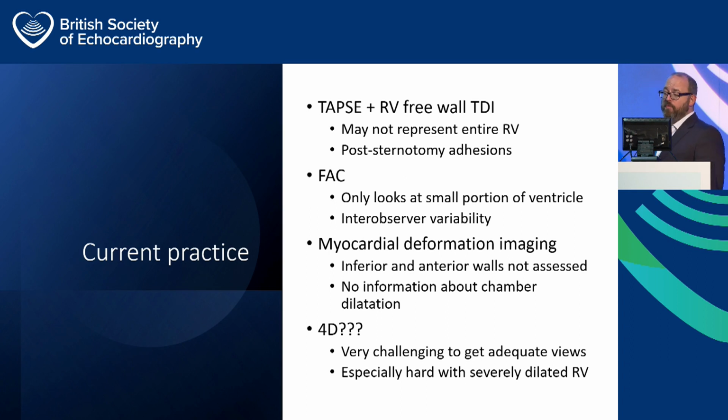There is some work being done on myocardial deformation imaging. However, all of the vendor solutions thus far only look at the septal and anterior walls, so we're missing all of the information about the inferior wall, the anterior wall, and also this doesn't give us information about chamber dilatation, which is a major aspect of when we're deciding on indications for intervention. 4D, well, I don't know how many people here have actually tried to do 4D assessment of the right ventricle. It is very challenging to get adequate views, particularly in patients with pathologies, with dilated ventricles, because you have to try and capture the whole of the right ventricle in one image acquisition.